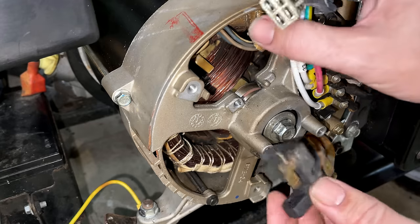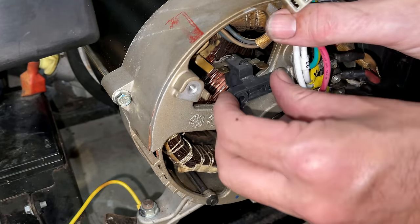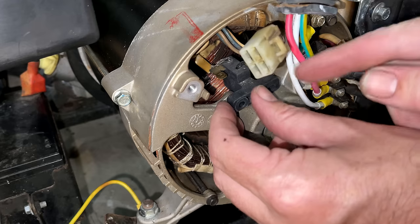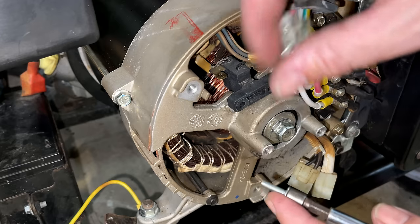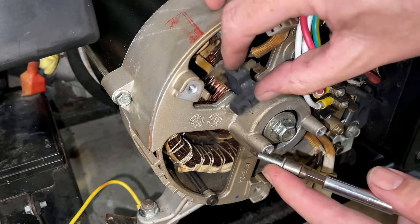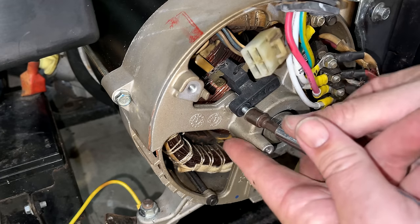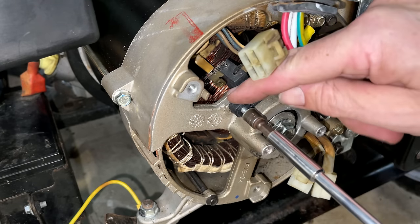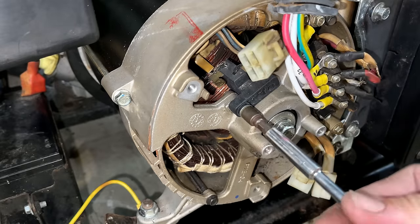I'm going to use the brushes from the Honeywell generator, not from the Predator one, because they are worn out quite a bit. But I am going to use the AVR from the Predator. Not that the Honeywell one won't work, but the Predator one is probably already adjusted to produce 120 volts with this power head, so it might save a little bit of time.